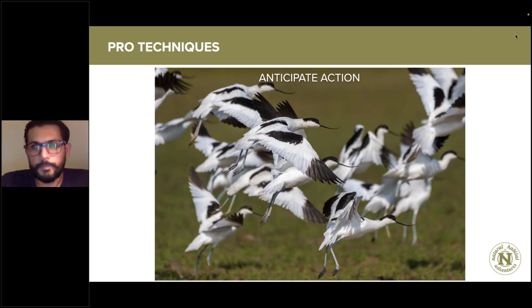And if you understand your birds well, if you study your birds well, if you watch your birds enough, you will be able to anticipate action. You will be able to tell when a bird is about to take off. You will be able to tell what a bird is going to do next, and be ready to shoot that when it happens.